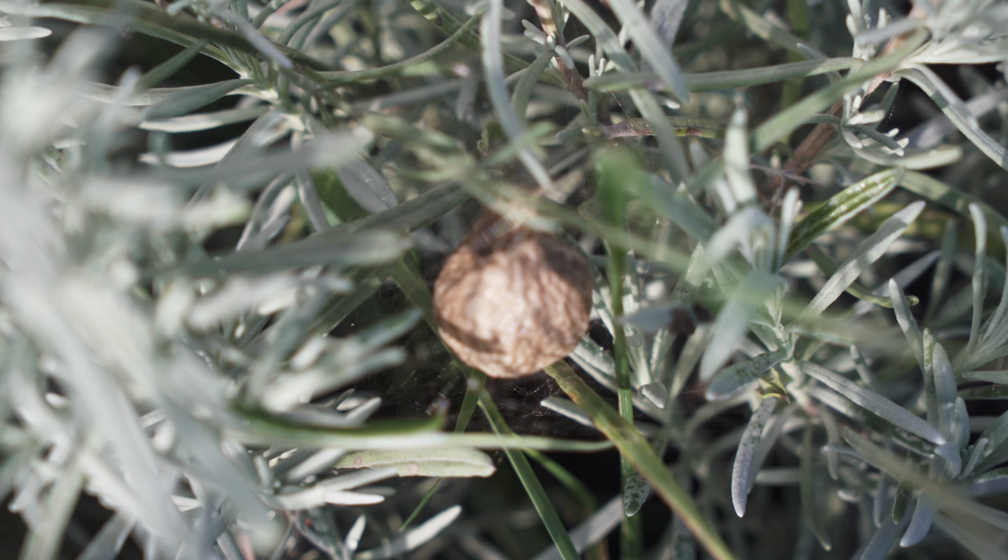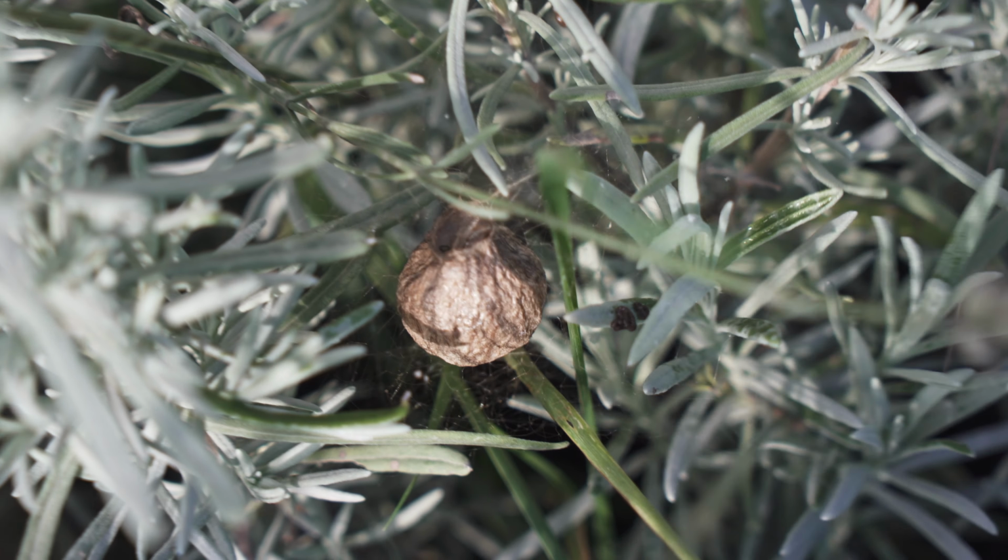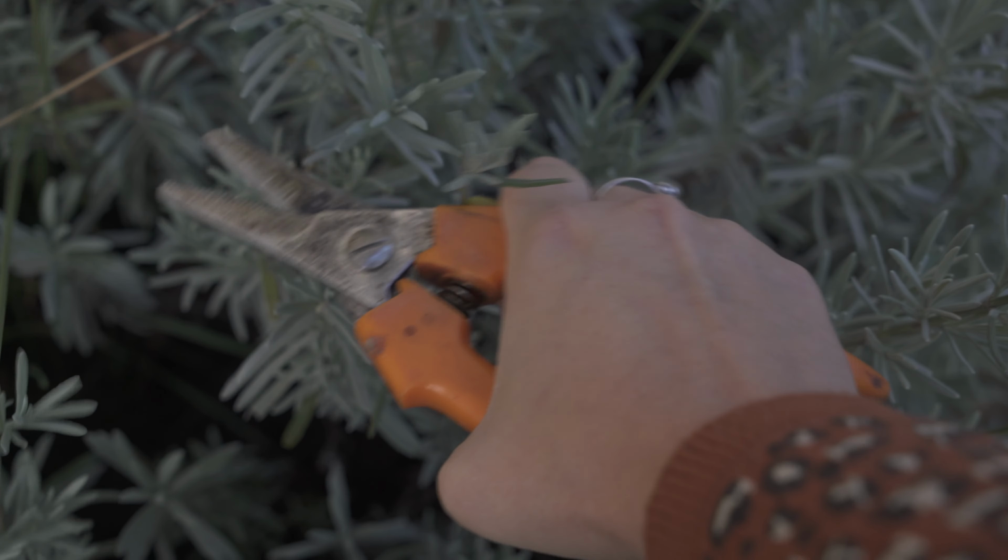While trimming the lavender, we found two strange things in the plants. However, I haven't figured out what they are yet. A few weeks ago, there was also a spider in the lavender, so maybe these things are related to that.